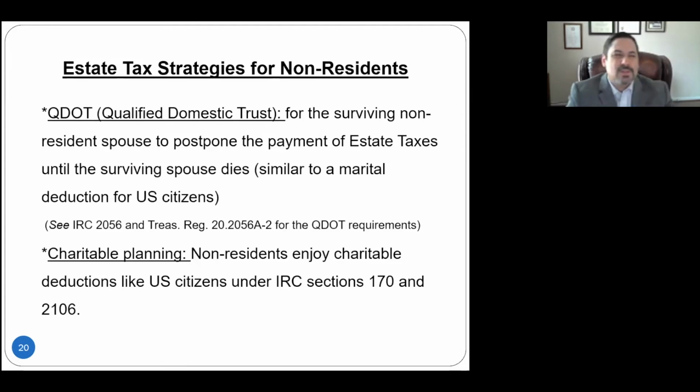I don't use these very often because there's a lot of technical requirements to qualify for these domestic trusts for non-U.S. residents. There are other strategies that we can use for our clients, but again, this is one that we can do post-mortem that can be used for the surviving spouse. And finally, charitable planning. Non-U.S. residents enjoy charitable deductions just like U.S. citizens under the code, so we can also do charitable planning.